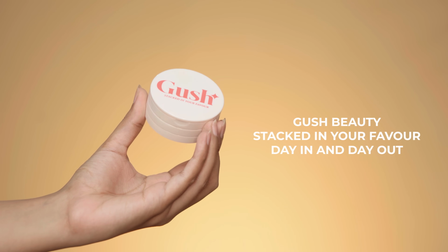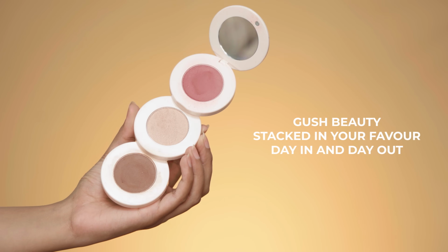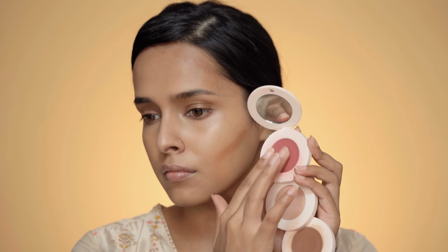After this, I have the Gush Beauty Stacked in Your Favor Multi-Purpose Face Palette, and I am going to use this for blush and contour. First of all, the packaging of this palette is very travel friendly. I really like the formula of all the 3 shades that are present in the palette. That is the contour, the blush and the highlighter. This is a perfect palette for doing a natural makeup look.